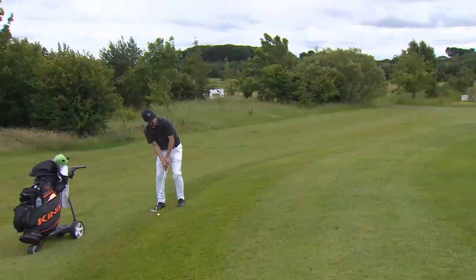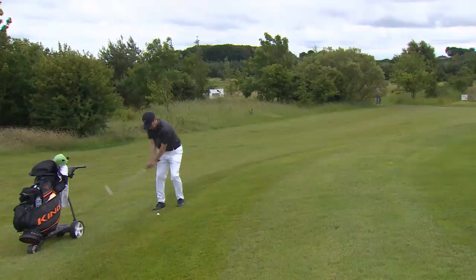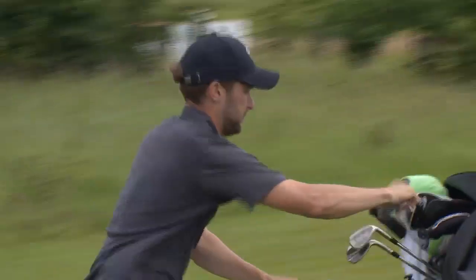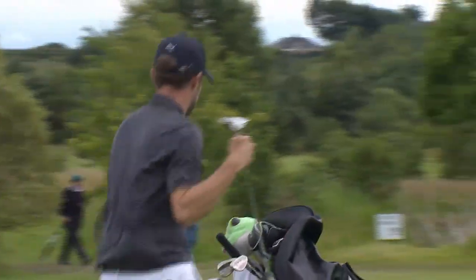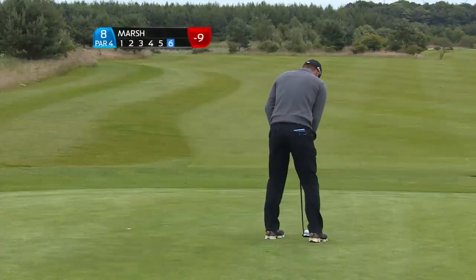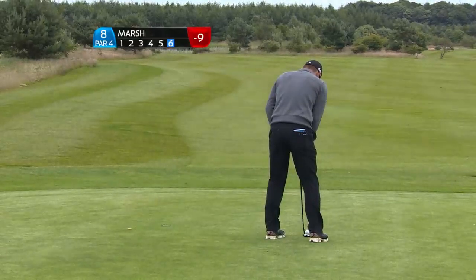Interesting when you look how steep that bank is. As you told us earlier on, John, a lot of these greens have big runoffs, and the only good thing from that is he is chipping off the upslope. He was chipping back into the wind, so there were things in his favour. Yeah, definitely able to land the ball nice and softly.